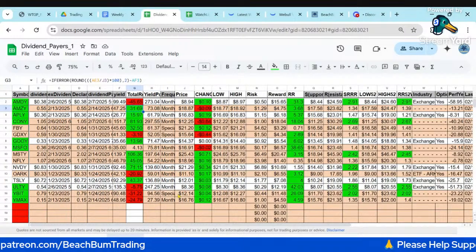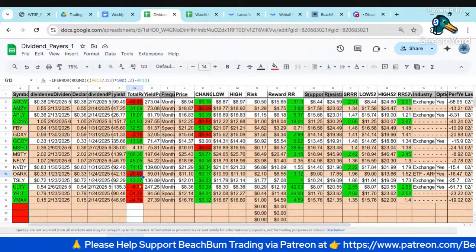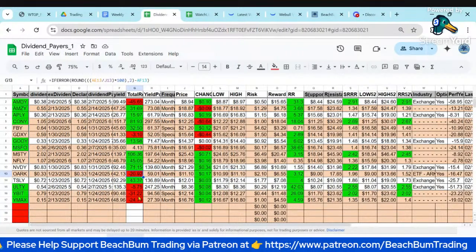If we get a correction in Amazon, AMZY might be interesting, but some of the others have negative total returns, so we're not interested in those.